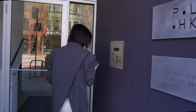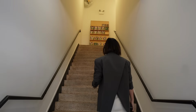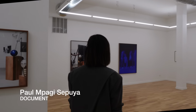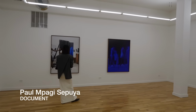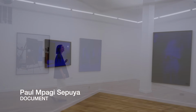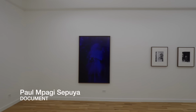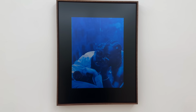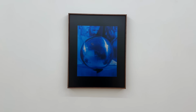Our next stop is Document Gallery, which is right down the street and in this complex with a number of other galleries. This is an exhibit of photography by Paul Maccabi Sapuya, and the show highlights his newest body of work called Blue Studio that continues his investigation of the studio as a place of portraiture and play, highlighting themes of the photographic gaze and the queer body under this really beautiful deep blue light.